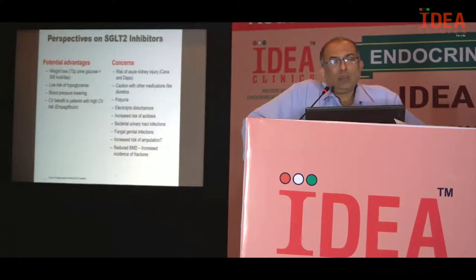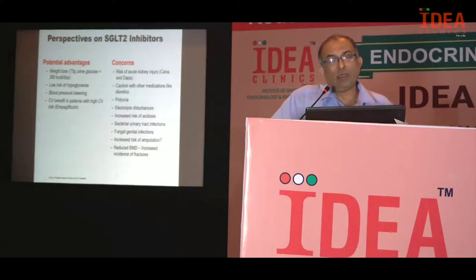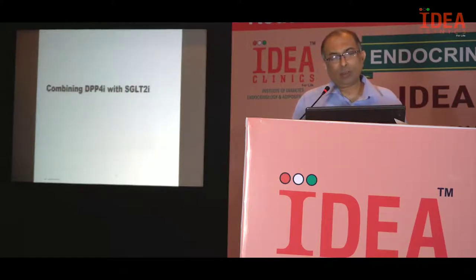And so if you look at the final perspective that we have on the SGLT2 inhibitors, we see that they have all the benefits in terms of the cardiovascular risk factors, and the cardiovascular outcomes have been shown to be favorably influenced. However, the concerns are in terms of the risk of bacterial urinary infections, fungal genital infections, and increased risk of amputation. There are some medications where this has not been very clearly understood. We should take caution whenever a person is sick and has a risk of acute kidney injury. In these situations, we need to be careful about using these drugs, and particularly also the very severe hypoglycemia. So I think that's about these two classes of drugs.